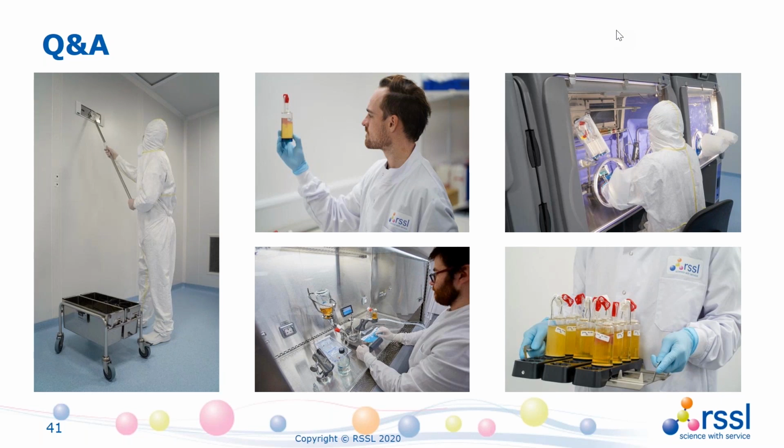The good news in terms of the coronavirus is that most disinfectants are pretty effective at killing the coronavirus, and that's because it's an enveloped virus, which is easier to kill. So alcohol and hydrogen peroxide have both been called out as effective treatments.